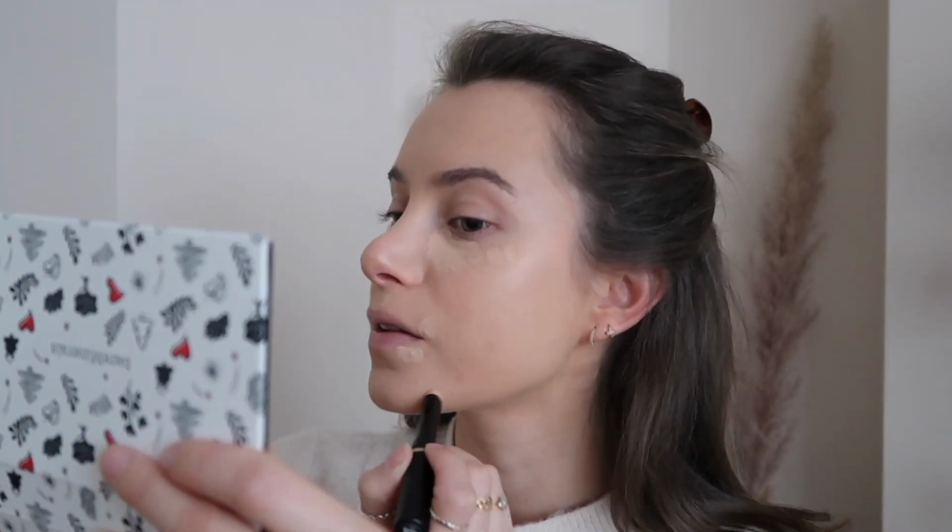Oh, it's very creamy. Gonna go over all of my scarring and breakouts because I was on my period over the weekend, which is probably why I didn't pick up the camera as much, just because I was feeling, you know, slightly hormonal. Gonna buff that all in with the Bare Minerals Luxe Performance Brush.